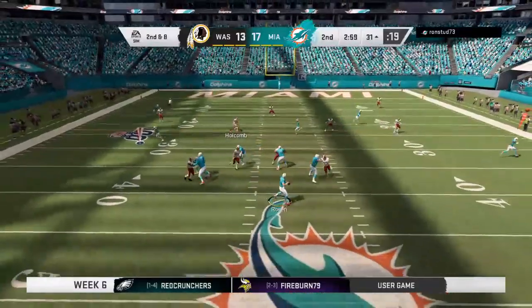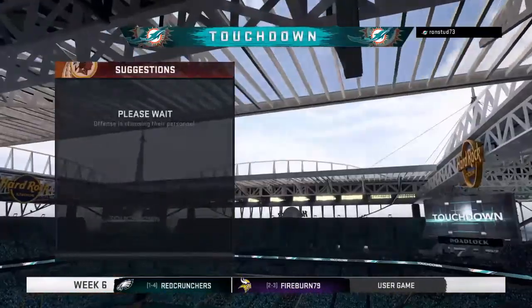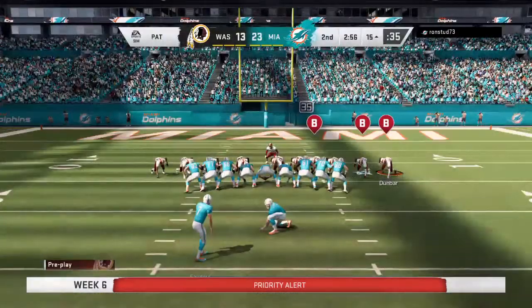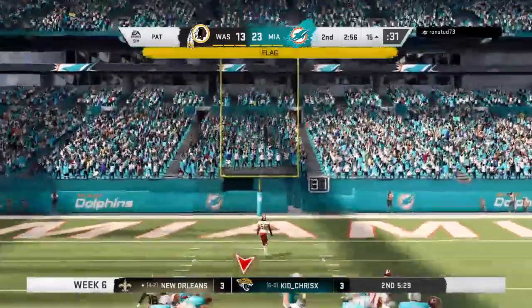From the 31, Rosen. Well, this is taken in. It's complete, and he'll take this into the end zone for a Dolphins touchdown. Preston Williams, his 2nd touchdown on the season. And the Dolphins are able to extend that advantage.